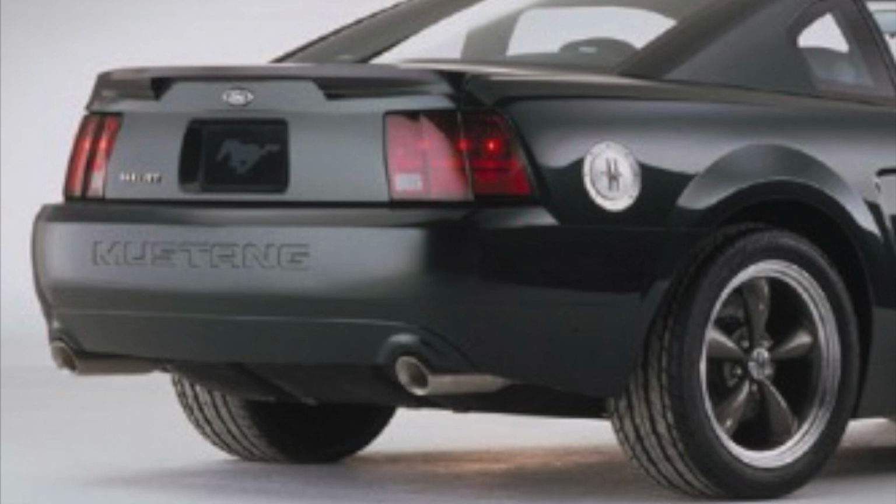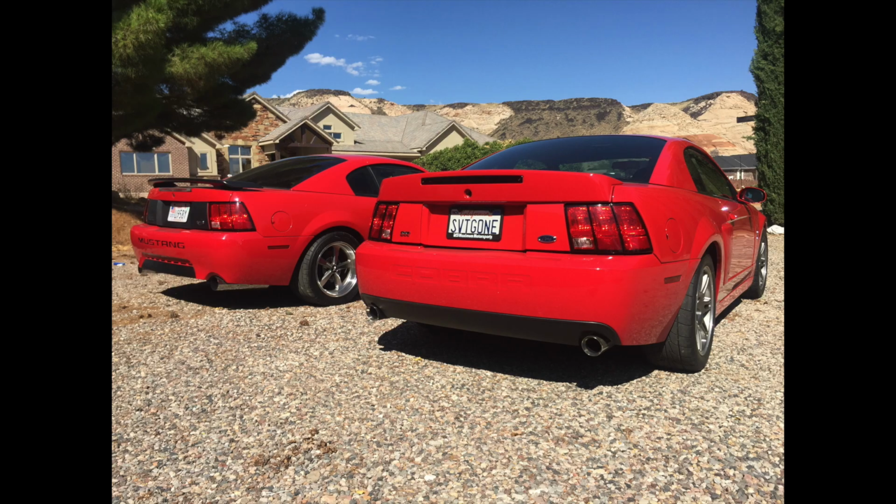So if we take a good look at the back of this concept of the Bullitt, you'll notice that rear bumper is very similar to the '03 '04 Terminator Cobra. You can see that the lower valence goes all the way from one side to the other with indentions for the exhaust tips, and it has that fatter rear bumper that the '03 '04 Cobra has.